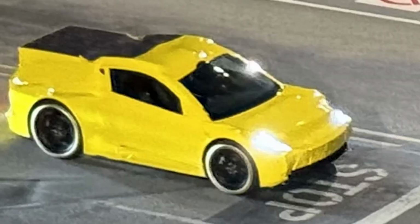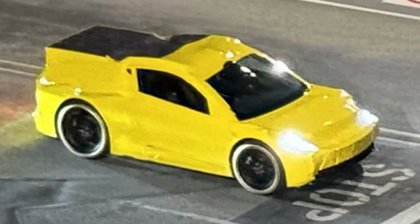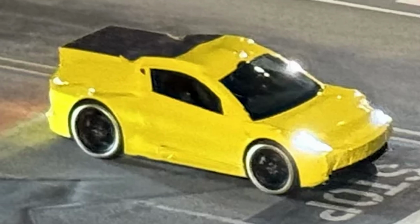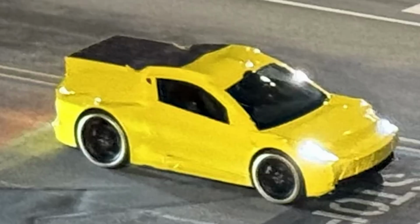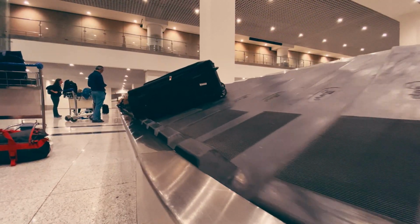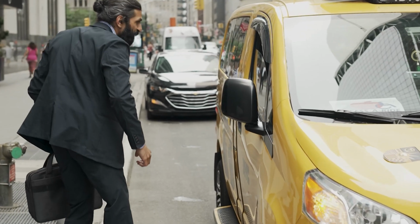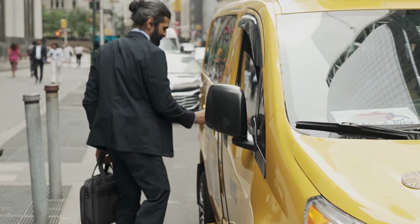However, we have to be really careful here because this is a test mule. It is, after all, very heavily camouflaged and they probably use fake body panels all over the car. Therefore, we cannot trust the outline and general shape of the car that we see here. Some people even suggested that the boxy thing in the back is intended as a surprisingly large luggage space. After all, we're talking about a robotaxi here, right? And taxis need space for luggage.